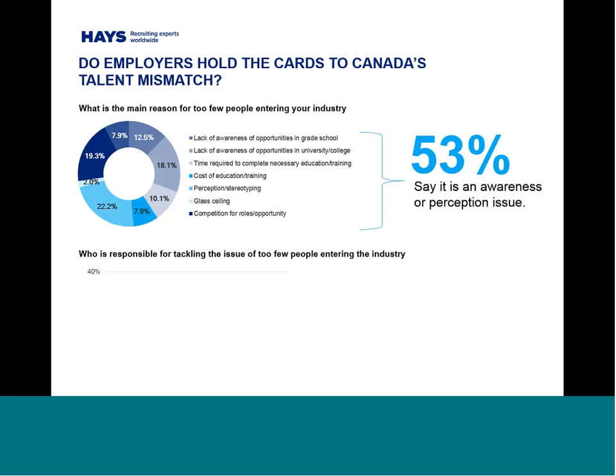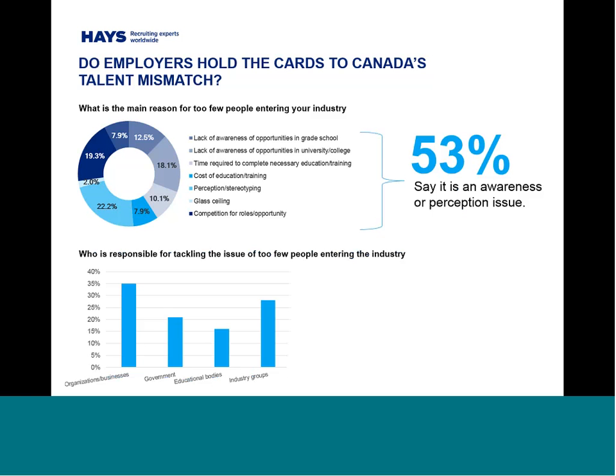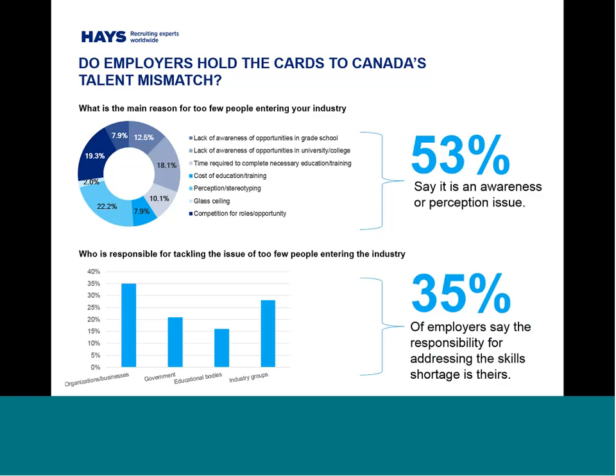Another really interesting insight is that employers actually believe that resolving the skill shortage is in their own hands. So 35% saying that the responsibility is actually theirs. And I was personally really surprised about that. I would have thought that most employers would have said it's the responsibility of probably an industry association or schools or colleges or probably the government. But we've got a majority here saying that it's up to themselves, which is interesting, and it's quite encouraging actually in a way.